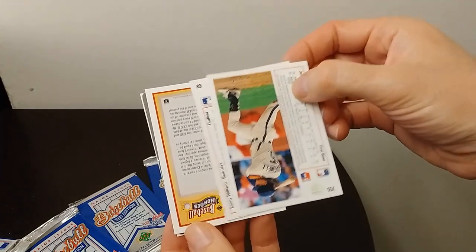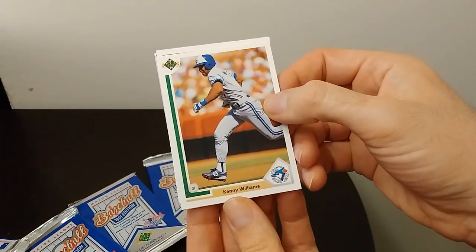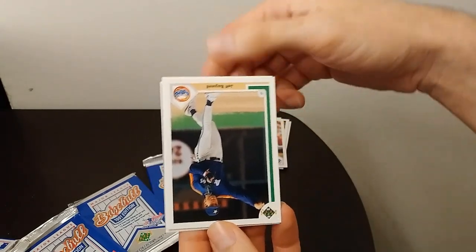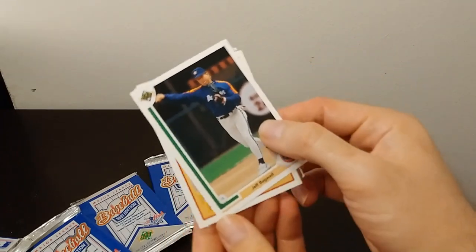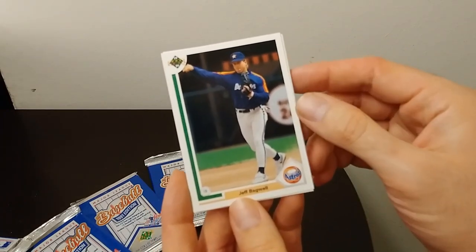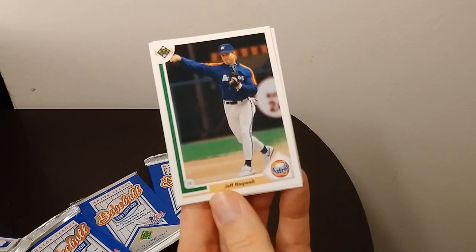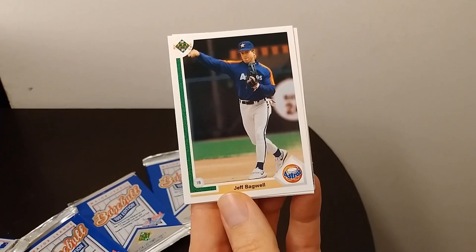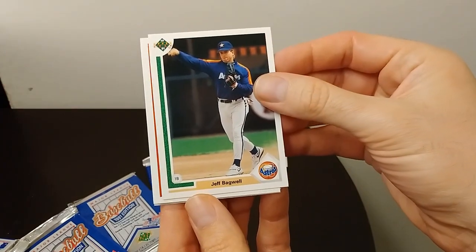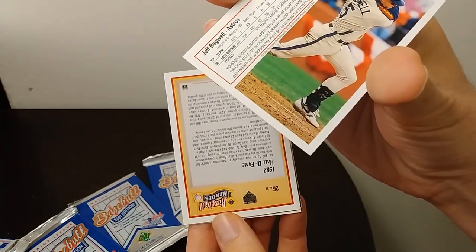Here we go. I don't know if you saw the sneak peek of that last card from the back. But there it is. Jeff Bagwell. We hit him. Took us, what, three packs? Four packs, because there were three 1991 packs in my last video. So here we go. Our Jeff Bagwell rookie card from Upper Deck. What a find.